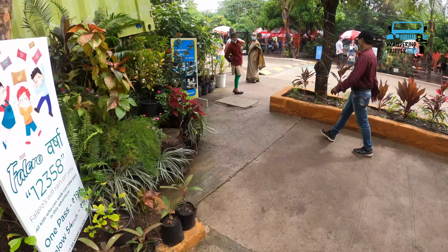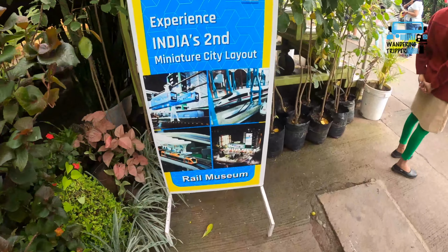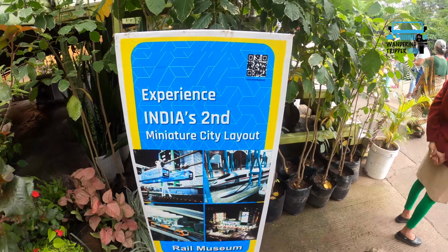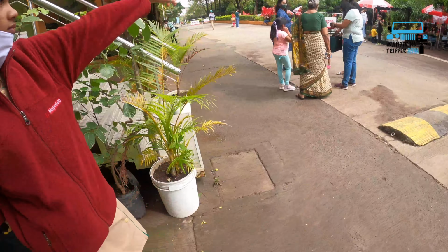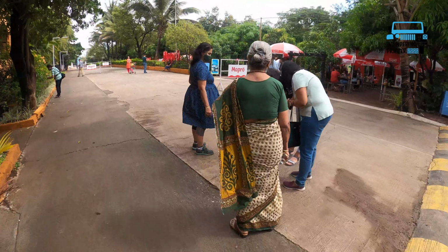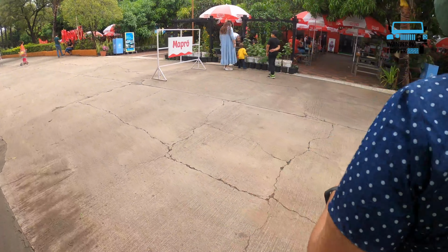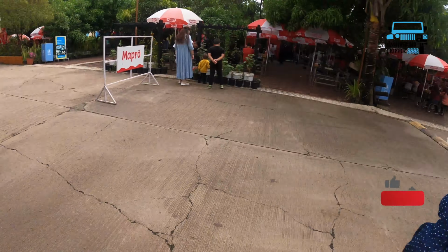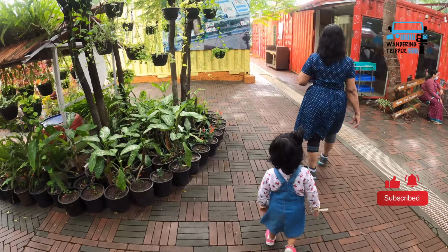So the Falero rain, we're just going out to visit the rail museum. Wow. All right. Excuse me, where's the rail museum? That side? Blue container. Oh, okay, all right. Mom, one more. Wow, mom. How was it? Excellent, nice. So we are walking towards the rail museum.